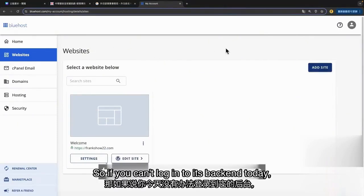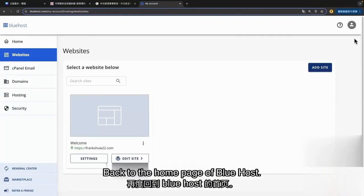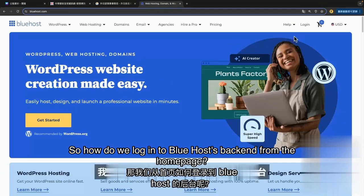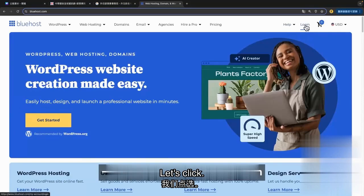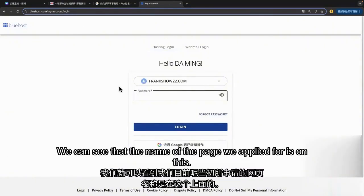So if you can't log in to the backend that way, I'll show you another way. Back to the home page of Bluehost. How do we log in to Bluehost's backend from the home page? We can see there is a login in the upper right corner. Let's click. When you come in, we can see the name of the website we applied for.